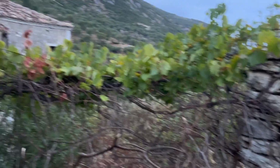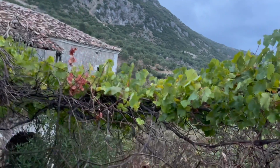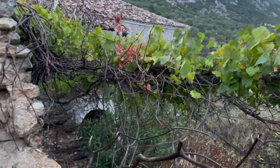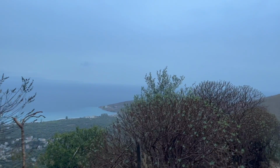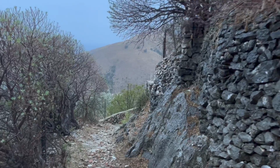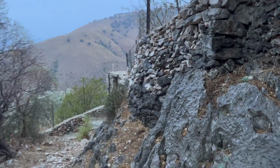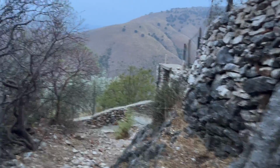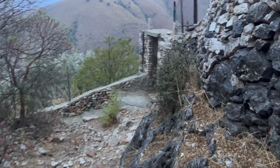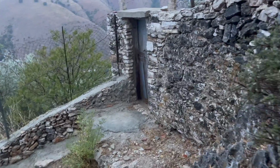I think I've reached the edge of the town. That house looks like maybe it's unoccupied. There's an archway down there. There's the money shot from Qeparo. Well, actually, the path never ends here. It just gets skinnier and skinnier and steeper. So at some point, you just gotta decide how much effort you want to put into it.